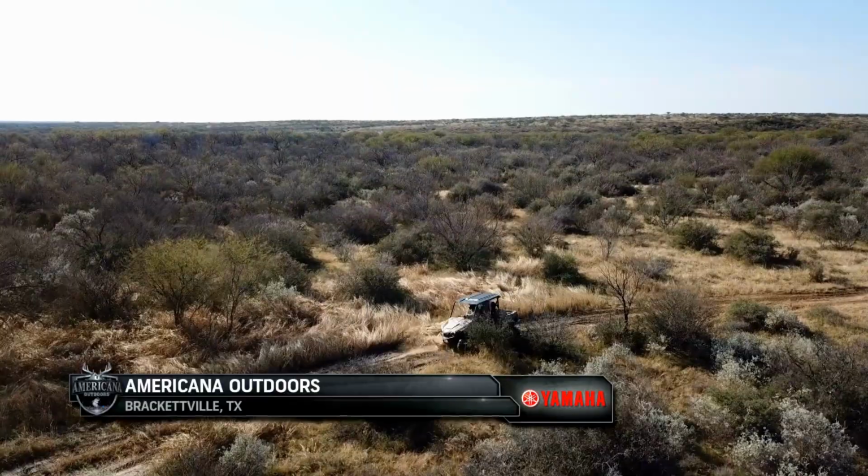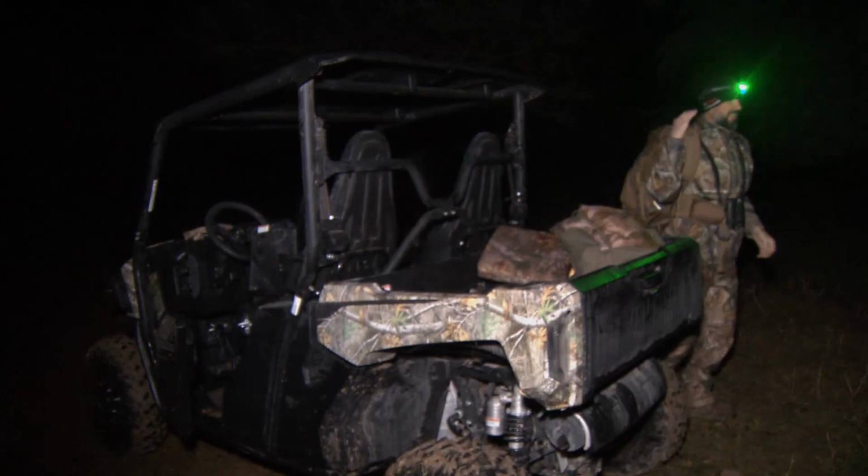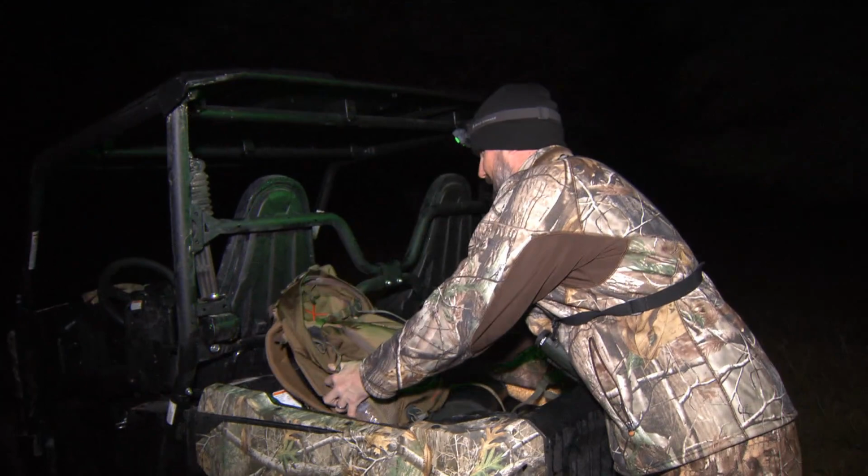Welcome back to Americana Outdoors. Yamaha ATV and side-by-side Steve Nessl has been hunting at our deer camp every year since forever. He's packing his gear and loading it up on the Wolverine X2, ready for a whitetail hunt this morning.